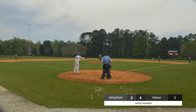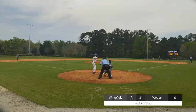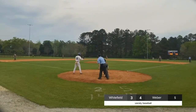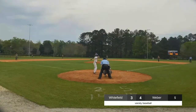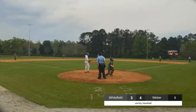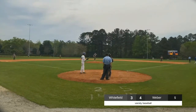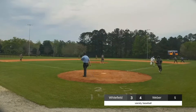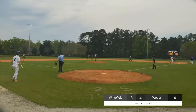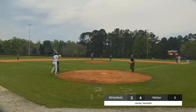Trying to place it in the zone at his eye level, but not able to get that ball down where he wanted it. 0-1 the count. Now 1-1. Out one. Fouled back to the backstop, 1-2. That one up the middle, and that one through the legs of Nate Jones. Sam Rosenthal is safe.